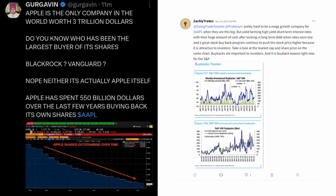Now, I also talked about how they have a great stock buyback program that's continued to push the stock higher because it's very attractive to investors. And I was mentioning, if you take a look at the market cap and the share price on the same chart, that will demonstrate it to you.